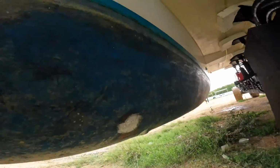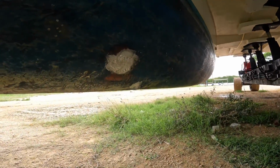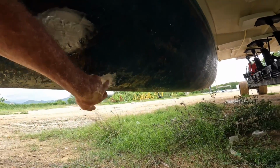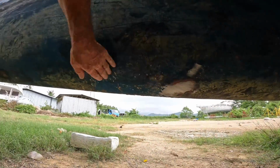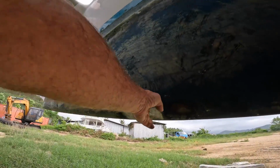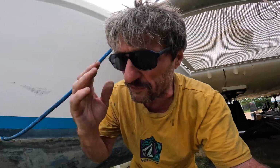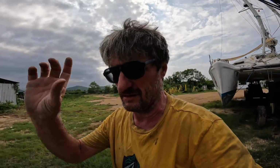And over on this side I actually found a couple of spots. So this was one here, there's 3 layers on there. This is just some thickened epoxy for a scratch. And here was another little hole, so I put some glass on that. So I've got one more place to glass, 3 little patches.